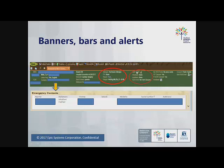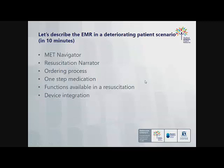So if your hospital has 3 different surgical teams, you don't have to chase the notes to understand who's the actual surgeon who looks after that patient, and you know if there's any exotic infection that was identified in the past. So now let's describe what the EMR, or the Epic at the Royal Children's, can do for the deteriorating patient, and we'll do it as a scenario in less than 10 minutes.